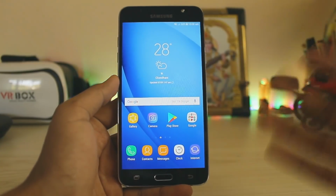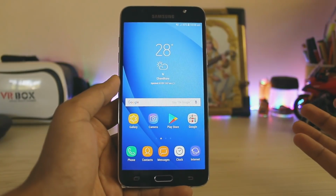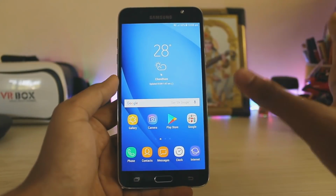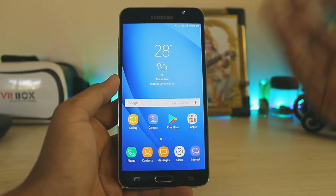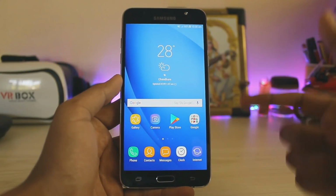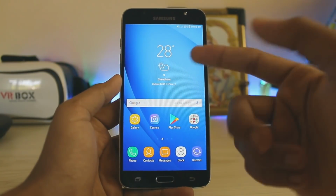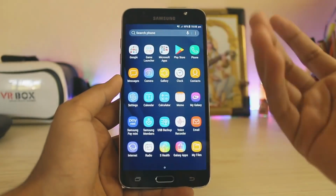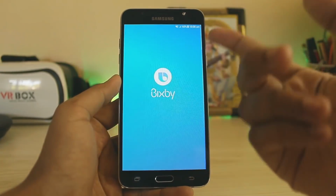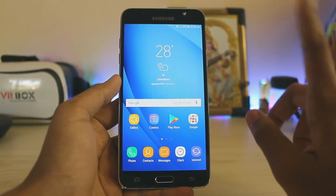I will just give you a rundown of the majority of features which have been changed or added to our J7 2016. So as you can see, if you have to describe this update in one word, it would be a Galaxy S8 update. Yup, we have been officially updated to the Dream UX, which also means Samsung Experience 8.1. You have the Galaxy S8 weather widget, the menu, and all of the gestures. I have also installed Bixby over here, which doesn't come with the update. If you want to install that, you have to follow this video over here.